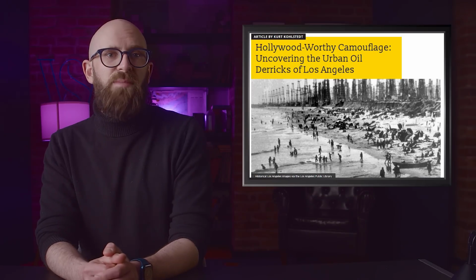The derricks in many places have been hidden from sight, camouflaged into the background of the urban landscape. They're hidden in buildings, shells constructed with the facade of an apartment or an office. Sometimes they're tucked away behind parking lots or even trees. But in general, they're hidden away from sight in places people wouldn't think to look.